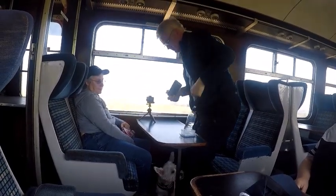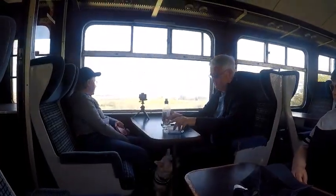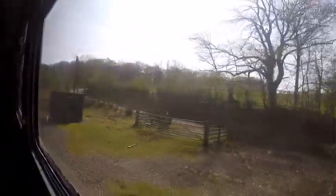Scrapping outside the window. Oh, no. Good job it had one of those tops on. That's Bob knocking water everywhere. That's an old station. Might be a passing loop or something. Yeah, it's a loop, isn't it?